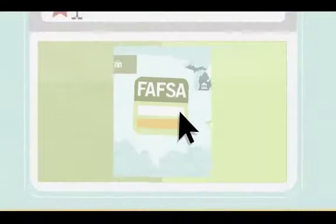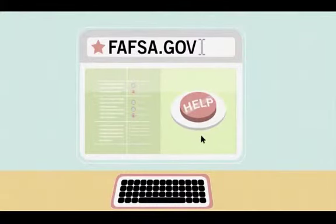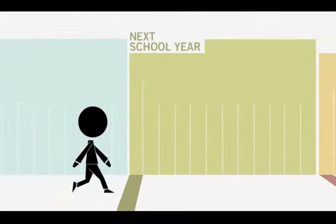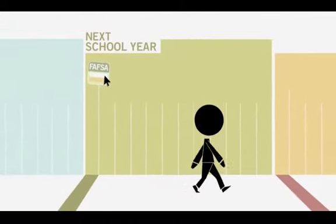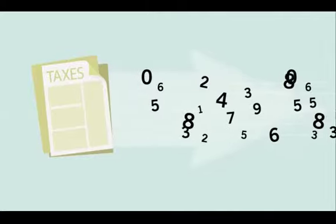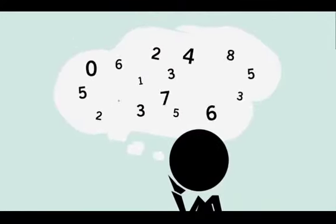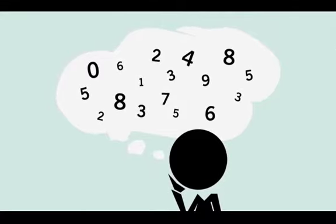Your FAFSA can be completed online at fafsa.gov, and help is provided throughout the online application process. You'll need to fill out the FAFSA each year you're in school because your financial situation may change. Plus, if you've already filed your taxes, you may be able to automatically retrieve the information from the IRS. If you haven't filed yet, don't worry. You can use estimated tax information and correct the information later.